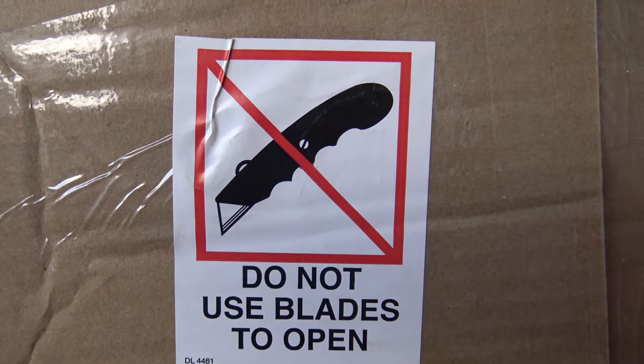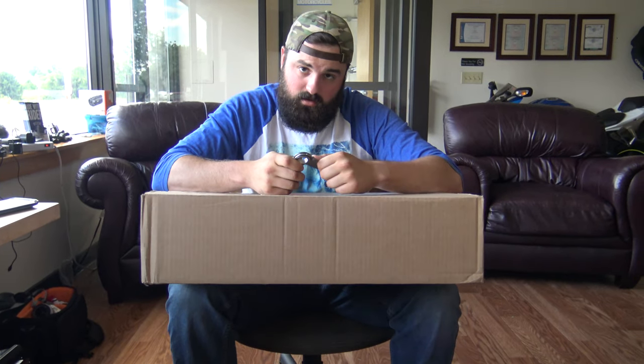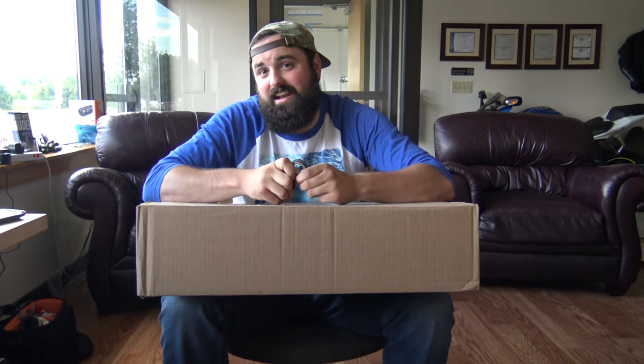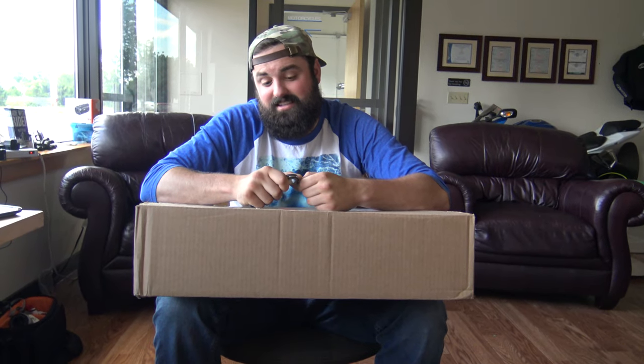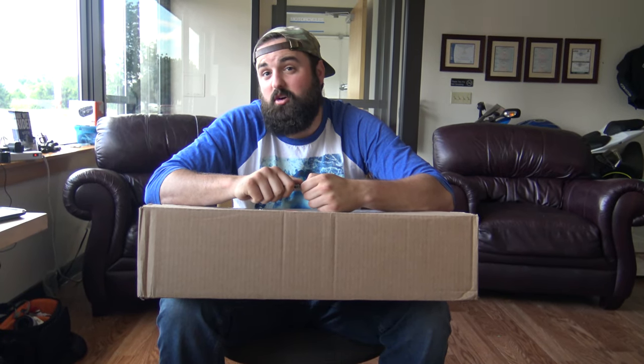Most fragile jacket ever. Okay, guys, I've been waiting about a month, and actually I've been waiting my whole life to try out one of these jackets. I ordered it last month, and I just got the jacket today. I've been waiting my whole life to own one of these jackets.